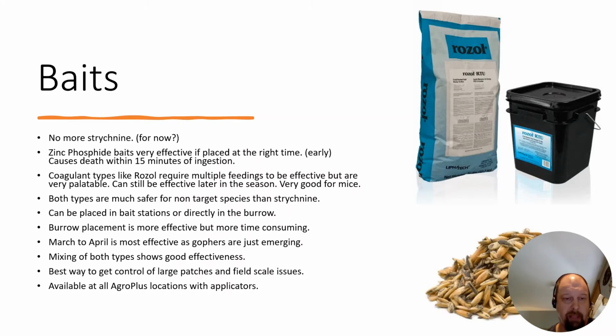The coagulant types, which would be like the Rosol in the picture there, often require multiple feedings to be effective, but are very palatable. They are usually treated with an attractant, so they can still be effective later in the season because of that. They are also very good for mice. Both types are much safer for non-target species compared to strychnine, because they break down rapidly in the actual gopher themselves, so they don't bioaccumulate.